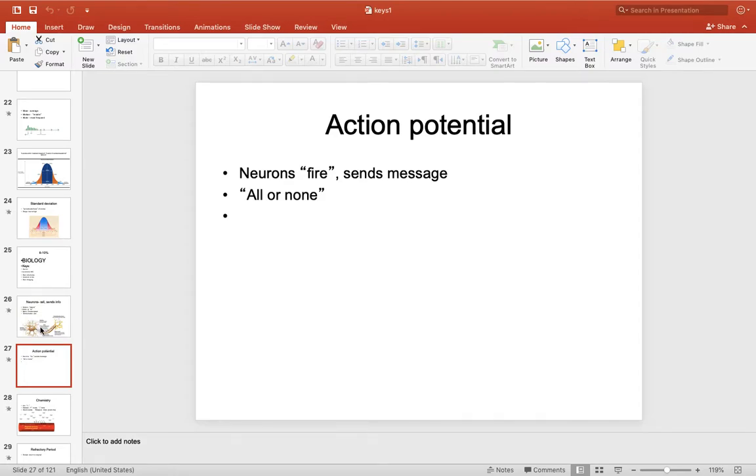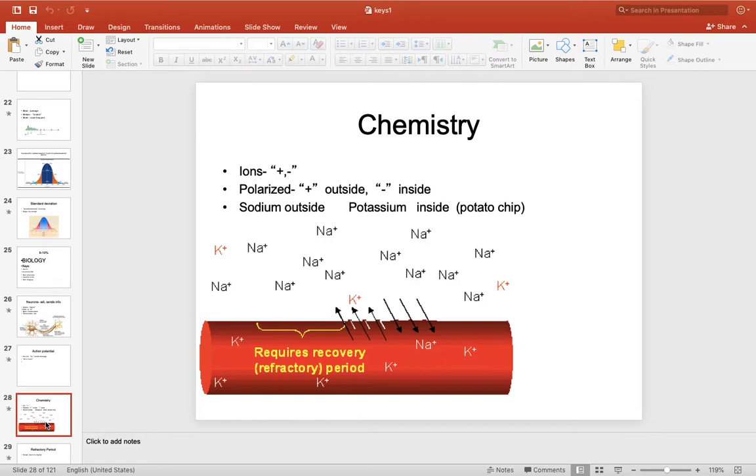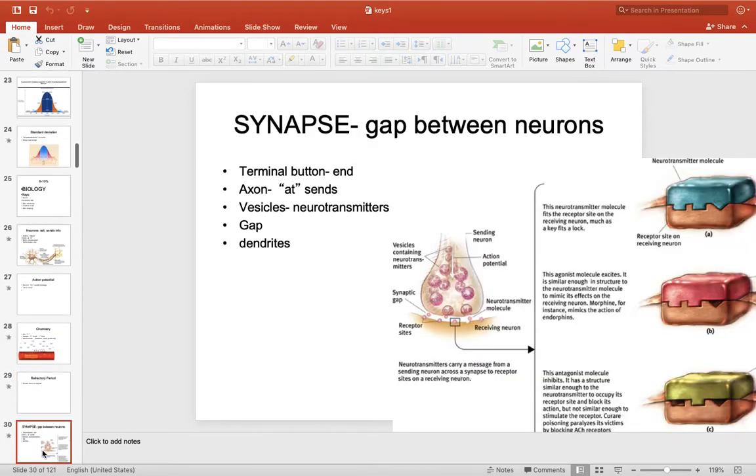Remember, an action potential is the official name of a neuron firing. It's all or none. It either fires or it doesn't, and then it has to reload with a refractory period. For the little bit of chemistry in the neuron, just remember potato chip. Potassium on the inside, sodium on the outside, and when it's polarized, there'll be more positive ions on the outside and negative ones on the inside, and that makes it fire. Then it fires, and it reloads with a refractory period.